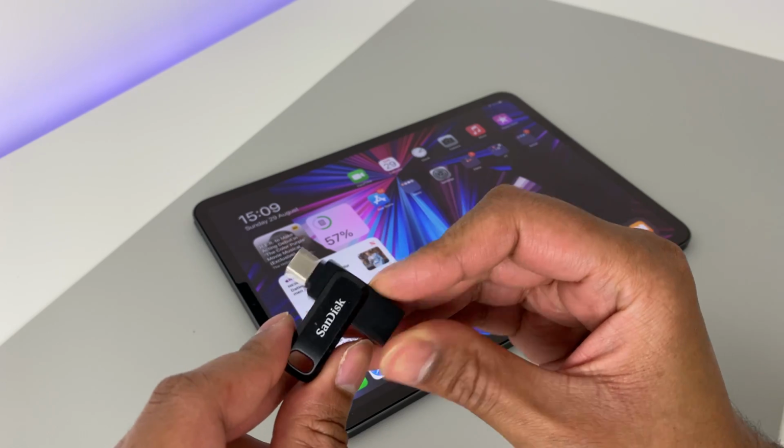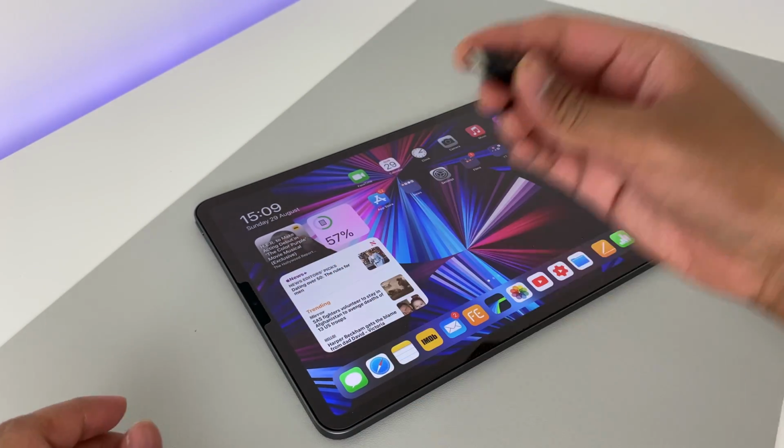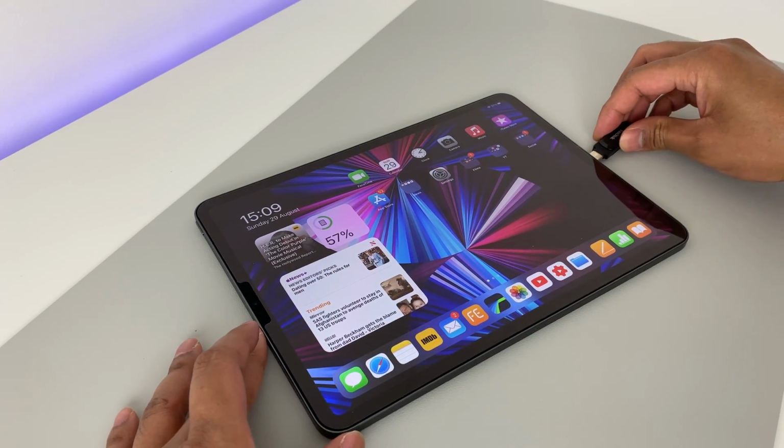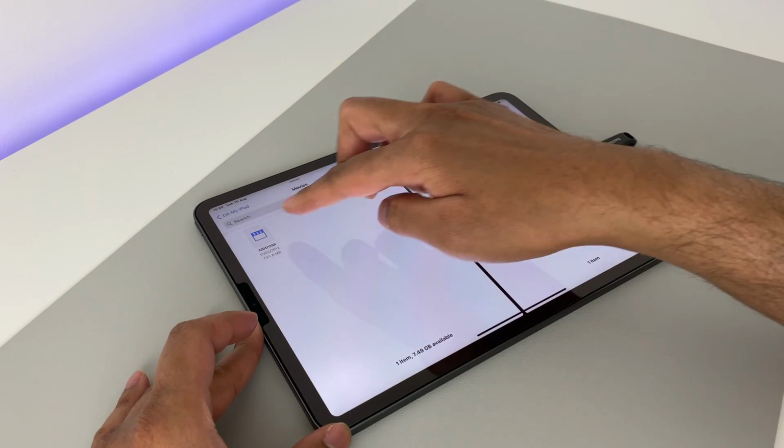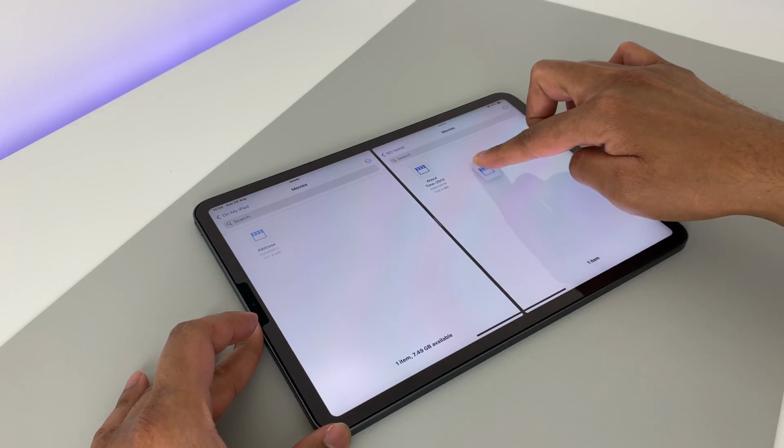And if you need more storage, then besides apps, everything else like your ebooks, movies, project files can be stored on an external storage device, especially when they have become so cheap.